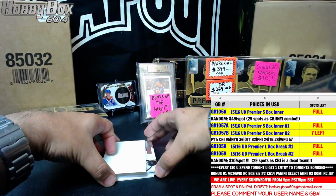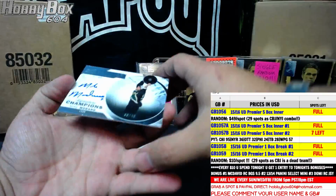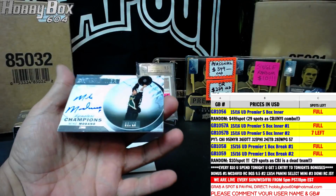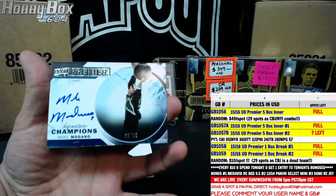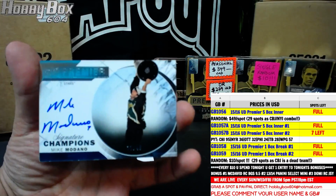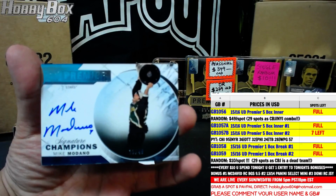Next one is for the Dallas Stars. 33 of 49. Signature champions, Mike Modano. Kid TNT. Nice card, buddy. Nice card. Dallas 77 would have been all over this.